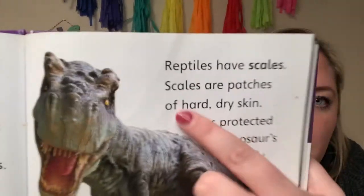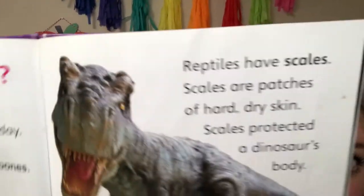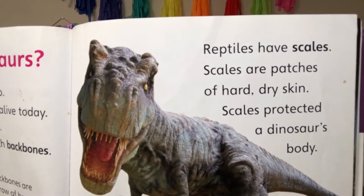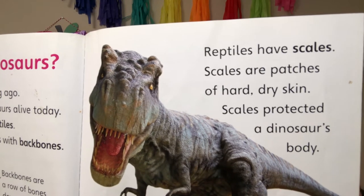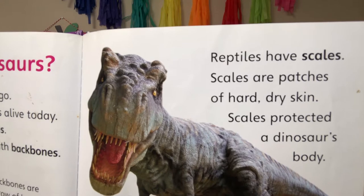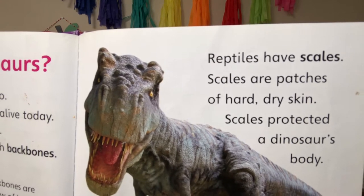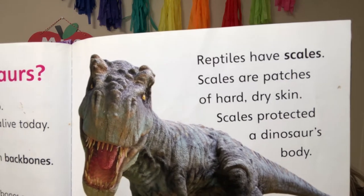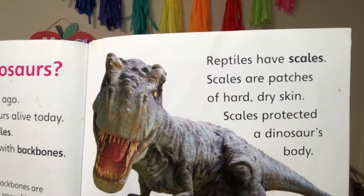okay, I'm gonna come up close to that word. Reptiles have scales. Scales are, all right, I want you to look through, if I could hold it still, that would be great, wouldn't it? I want you to look through that whole word. Okay, this is one of those times I see a p at the beginning, and I don't really see how the picture could help me with this word. But I know by looking through the whole word, I could figure out some of those sounds. A says at. CH says ch, right? At ch is. At ch is. Patches. Scales are patches of hard, dry skin.